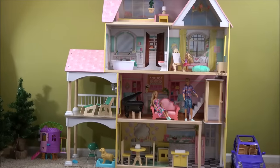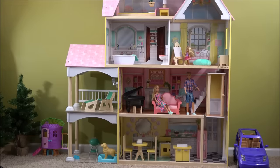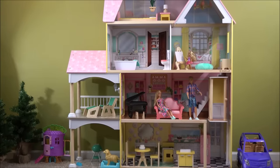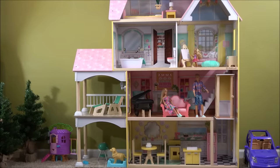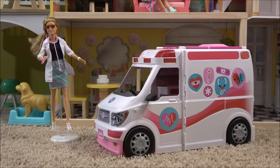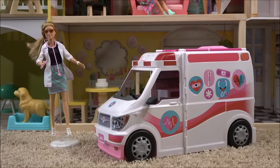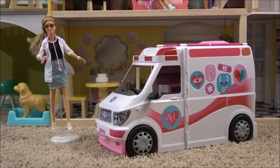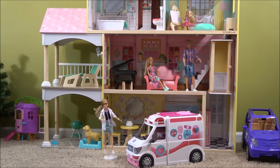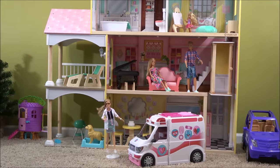Voila, here is the Barbie house out of the box. Doesn't it look so beautiful? It has 4 stories and 7 rooms. Isn't it beautiful? Here we have our new ambulance, and inside of it, Dr. Sophie has everything she needs. I'm so excited to play with all of these new toys, so let's go ahead and start the story.